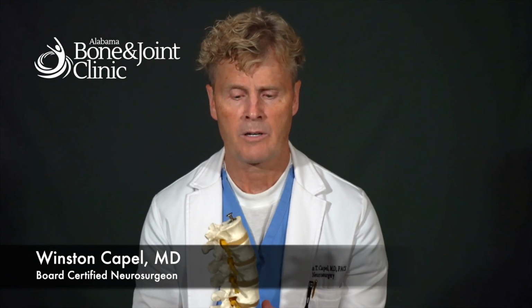Lumbar laminectomy, where we decompress the lumbar spine for stenosis, removal of the lamina here. This is the lumbar spine. There are 5 vertebrae in the lumbar spine. The spinal cord ends high between the first and second vertebrae, and the nerves that continue after the spinal cord travel in this canal. That spinal canal in stenosis is narrowed. So narrowing of that canal is stenosis.